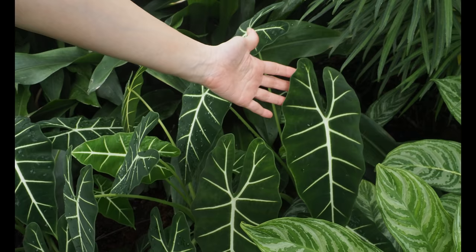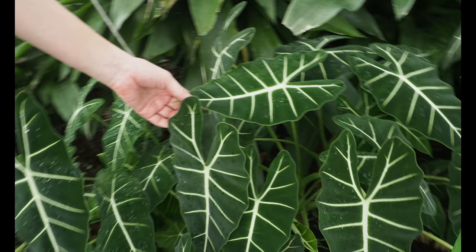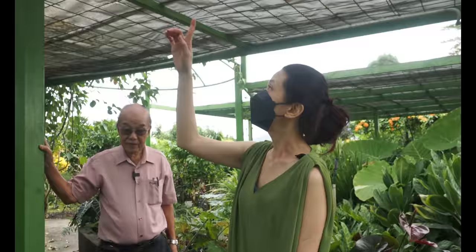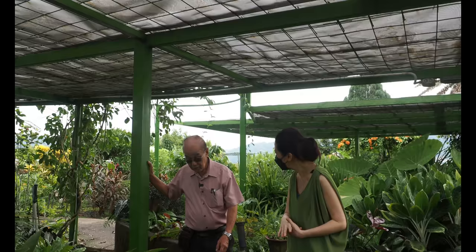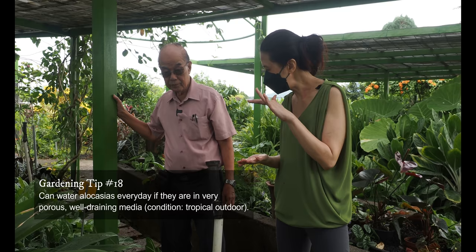Yeah. This one has a really prominent line, nice veins. It's a plant that wants to choose its own space. If you plant it, it may not work. It will come up by itself, and it looks better. Maybe I could try. Okay, this is under shaded condition also. Do you do controlled watering for this area? Yeah, it's watered every day. Alocasias underground water every day. And you say you only have about 6 inches of soil? Yeah. That's quite amazing.